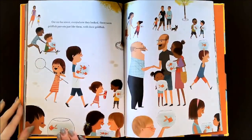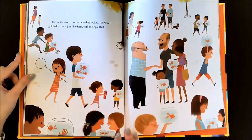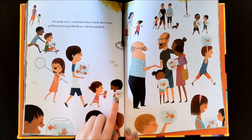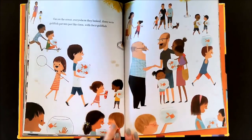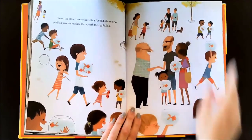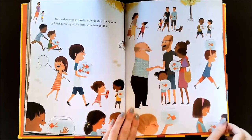Out on the street, everywhere they looked, there were goldfish parents just like them with their goldfish. Look, she sees another kid. Look, baby's talking to another kid. There's a kid on a skateboard with their fish. There's two friends. There's some parents bringing their kids. Looks like Grandpa's meeting a family over there, huh?